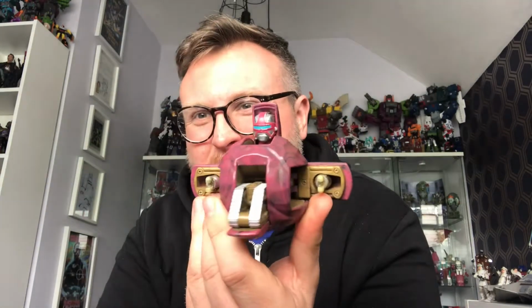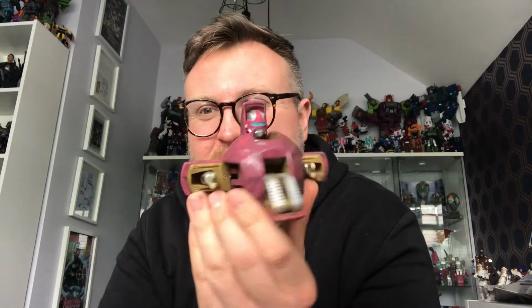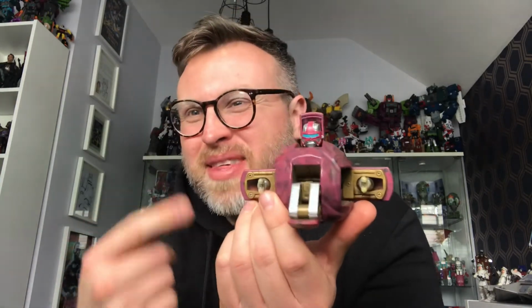But I have managed to pick up a few things, and the first thing I bought from a charity shop a couple of weeks ago. I saw this sitting on a shelf in a charity shop, and I thought, is that a Rocklord? And it is a Rocklord. It's this guy, who is apparently a European exclusive. I forget his name off the top of my head, but I picked it up for £1.99. The last one of these, at the time of recording this, sold on eBay for £74, which is mental.